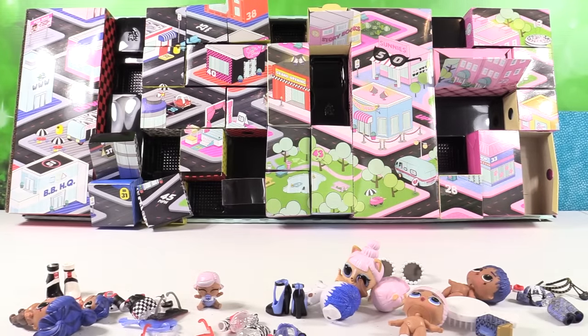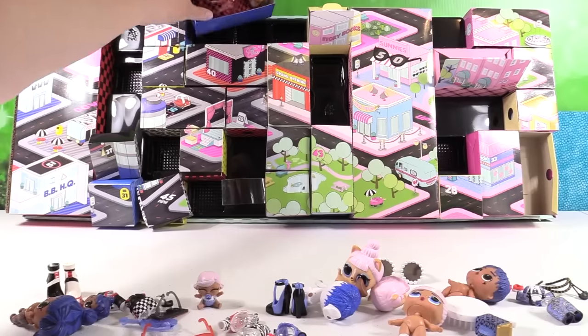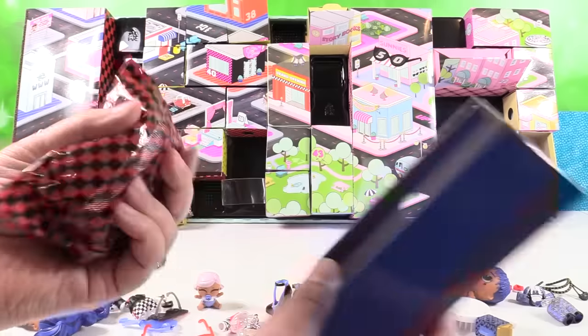There's box 40. Okay. How do you, oh, do you rotate both of those up? You rotate both of those up. Okay. Whoa, we have a sticker.